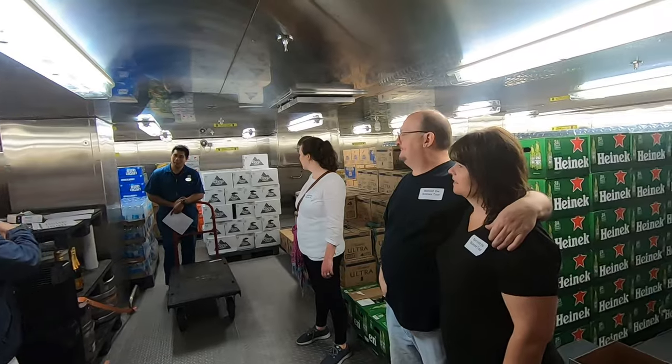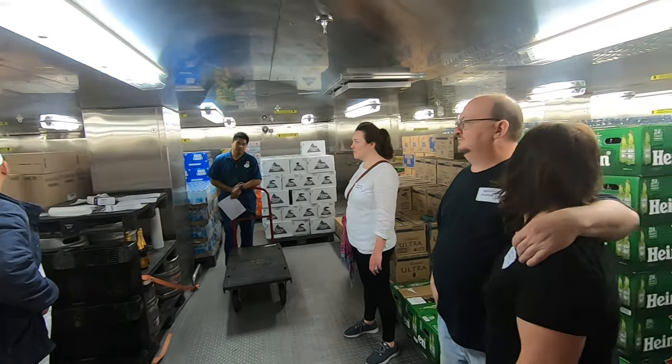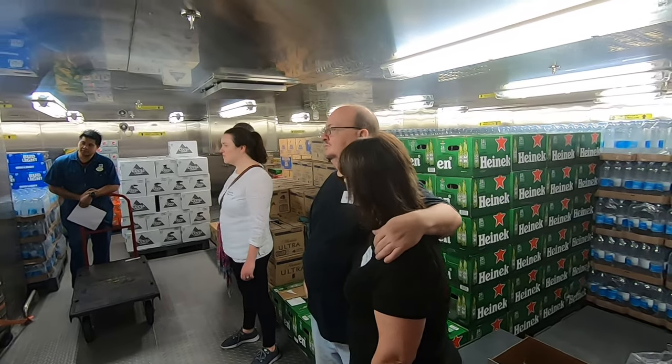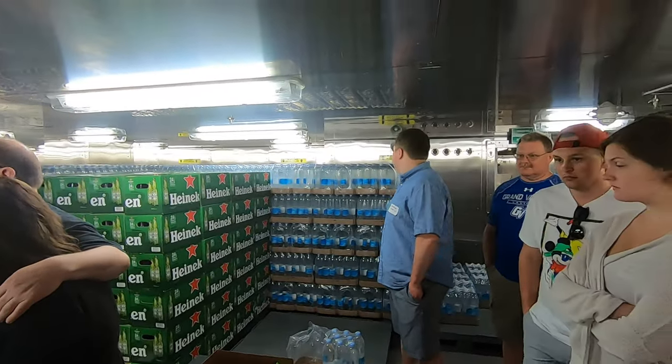By the way, this part is our water, beer, soda, and some energy drinks as well. And on that side is the other side, the liquor side. Liquor and wine.